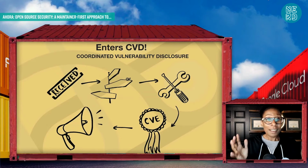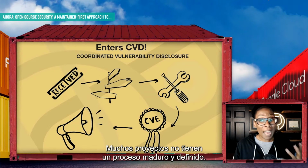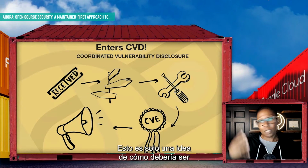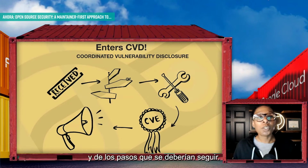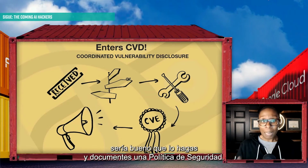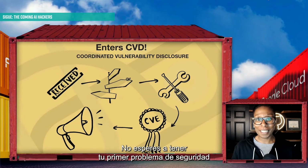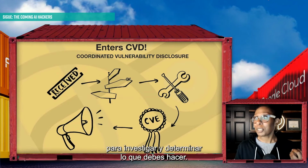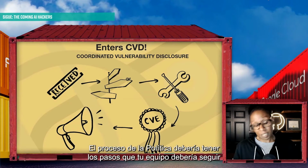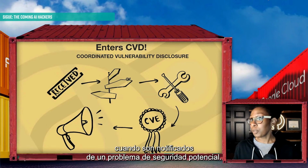To be transparent and clear, most open source projects don't operate the same way, and many projects won't have a defined or mature vulnerability management process. So I'm just giving you an idea of how it should look and the steps that you should expect. As a maintainer, if you don't have such a process yet, I encourage you to establish it and to document it in your security policy. You don't want to wait till you get your first security issue before you research and know exactly what to do. So the policy and process should describe the steps your project team will follow when you're notified of a potential security issue.